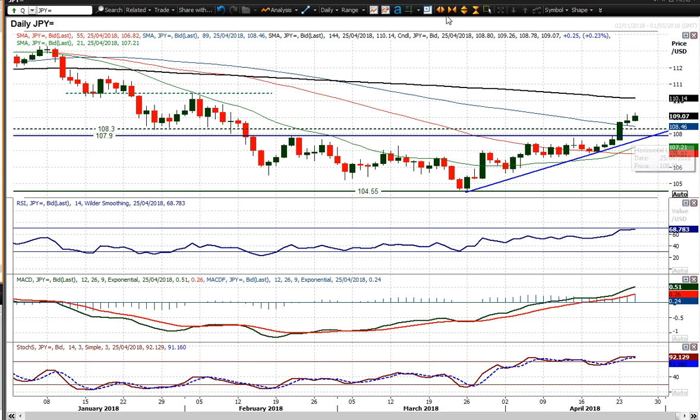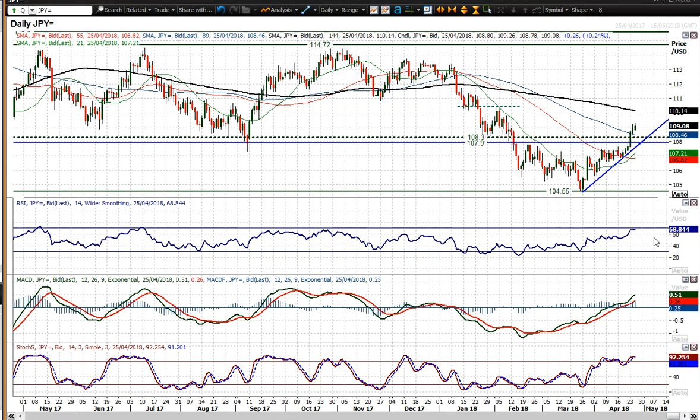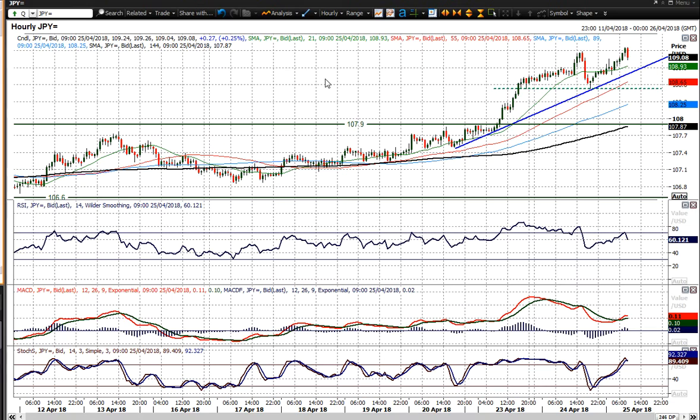But the move is continuing to strengthen, and you look at that RSI, which is up towards the high 60s now, but the MACD line is accelerating higher, stochastics are strong. Looking pretty positive for continued upside, and you'd be looking to use any sort of intraday unwinding move as a chance to buy.